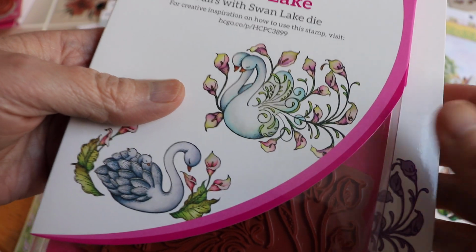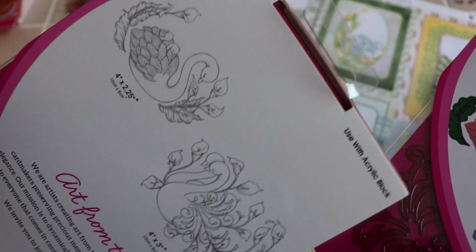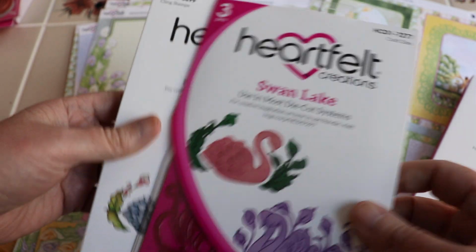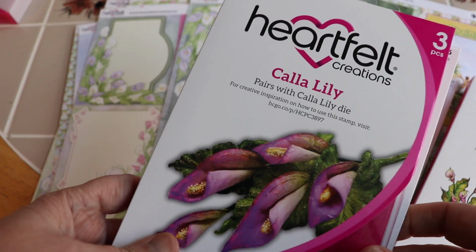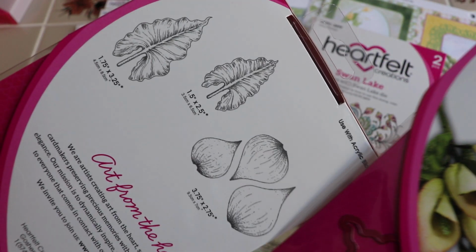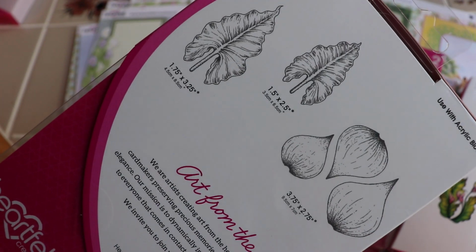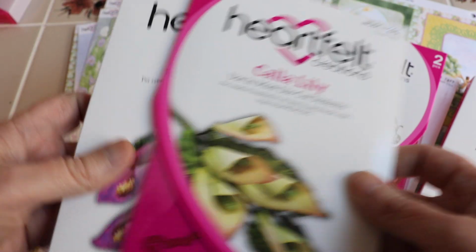And then you can see why they called this feathery. That's a beautiful stamp to color in and sparkle up. And so there's the sizes on those. And then of course the dies that go with them. And then the calla lilies themselves. So the stamps that you need to make the shapes that we saw in the cutout page, plus the leaves and the die to go with that.